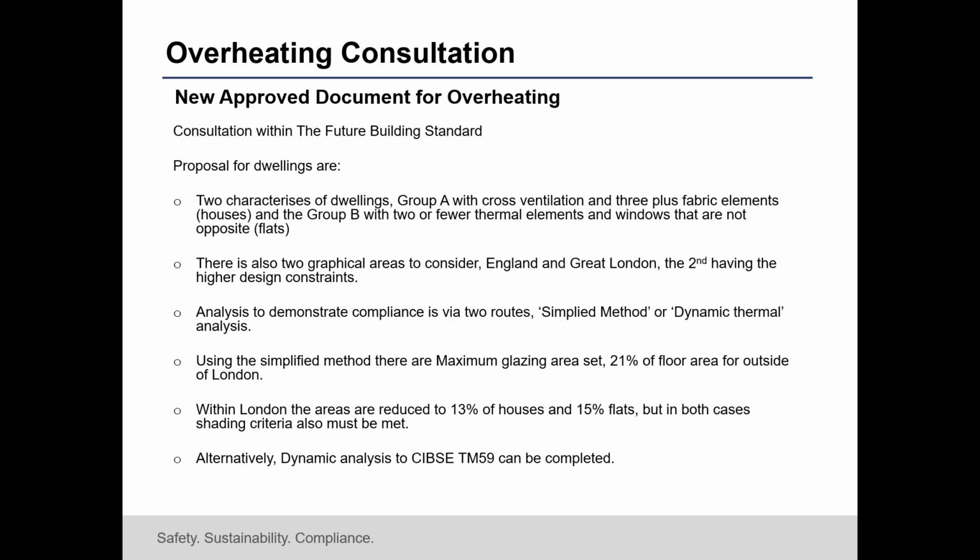Ideally, you want to put shading on the external elements of a building. That works really well for obvious reasons. But if you're not comfortable with doing that in terms of your design, integral blinds within the double glazed units that can be controlled, which are fixed within the unit of the glazing, are brilliant. They work really well as well. So that's a nice strategy for compliance. Internal blinds don't really do a lot. The heat's already got in and starts bouncing around inside the dwelling. So you've still got that problem. So it's just one to be aware of.